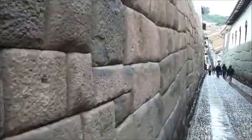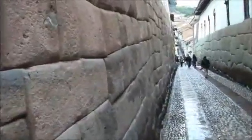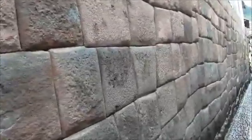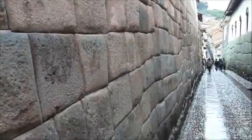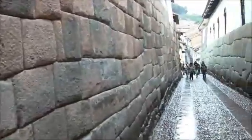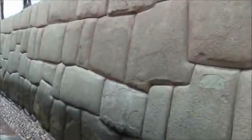A good reason why we find the wave action could be because they designed them in order to carry the waves of earthquakes through the building so that the earthquake wouldn't destroy the building. But then on the other side of the street we have this polygonal, which is attributed to the Inca, but more likely this was done by the megalithic builders from several thousand years ago.